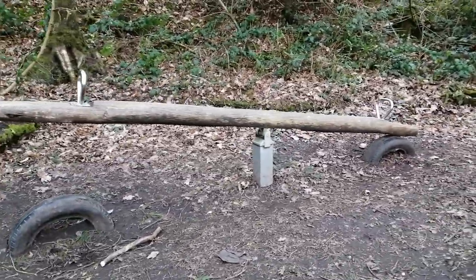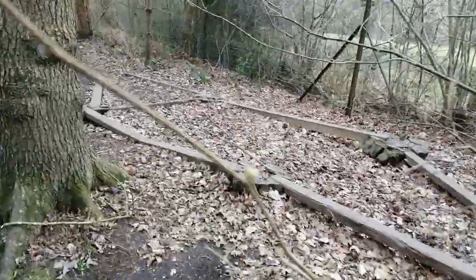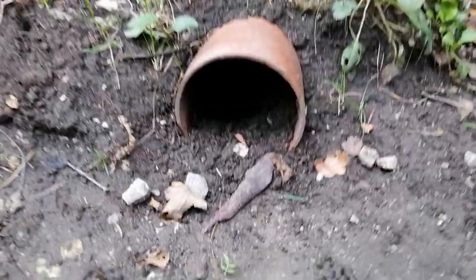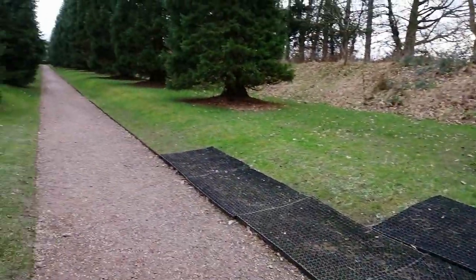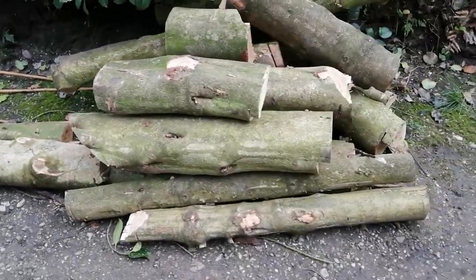Steady. And a seesaw. I can't resist. And look there, a buried pipe. Hedgehog highway, perhaps. Now we're back at the bottom of the hill, and there's a pile of logs from these freshly cut trees, left for wildlife.